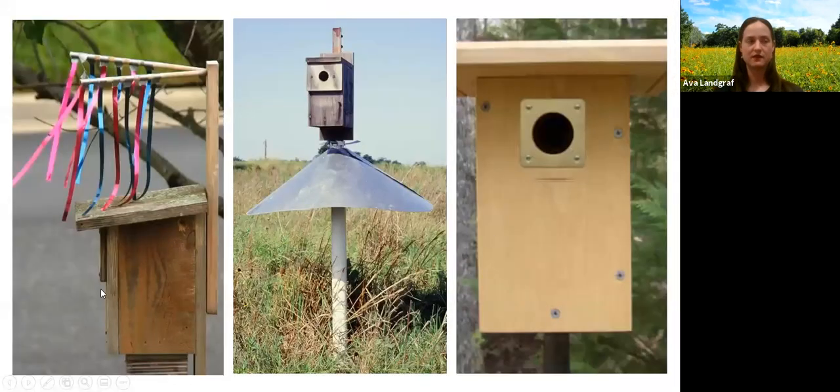There are a couple of ways that you can try to keep the house sparrows and starlings out of the box, but I don't think there's any great foolproof method yet. This is one method that has been developed by the people doing bluebird nest boxes. They said that having these little streamers outside the box can help scare the sparrows away. That is kind of iffy. And then this in the middle is not for the house sparrows and starlings, but it's a predator guard, which can be really helpful for raccoons or cats or snakes. Definitely a good line of protection.